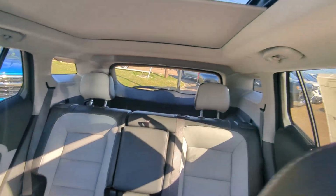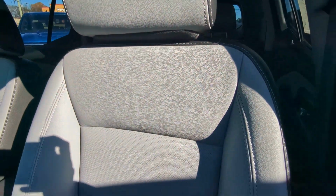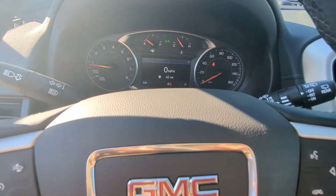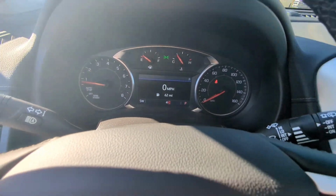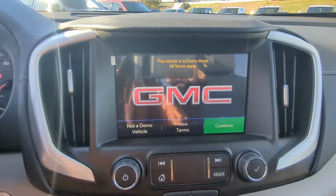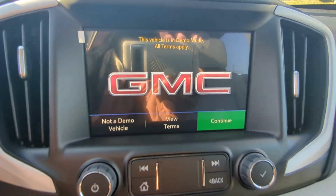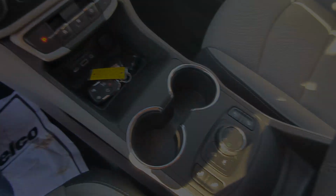These are just some of the great options this vehicle comes with: heated steering wheel, pre-collision system, lane departure warning, keyless entry, sun, moon roof, hands-free liftgate, all-wheel drive, four-cylinder engine, power passenger seat, satellite radio. Feel a new sense of confidence in this well-equipped Terrain.